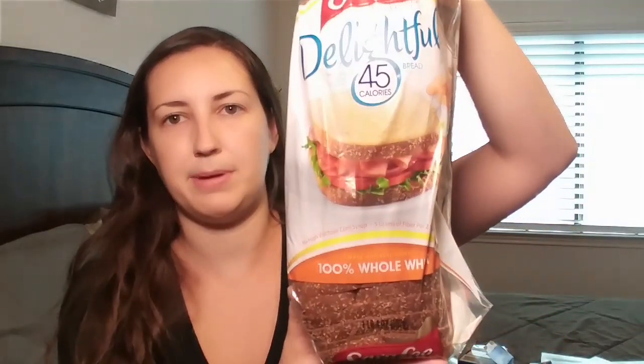And then they have some new breads out. So this is the 45 calorie bread. The serving size is 2 slices. There's 90 calories in 2 slices. And they had whole wheat and honey wheat. This is by Sara Lee. So I went ahead and picked up one of these. They're really big loaves of bread. And that's for my other daughter because she says she doesn't like the Hawaiian rolls. So, you know, kids are picky and they all have their preferences. So, one for each of them. At a dollar, it's easier to do than going to the store and spending $3, $4, $5 on a loaf.